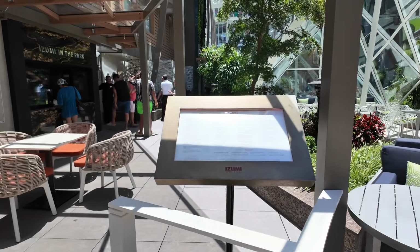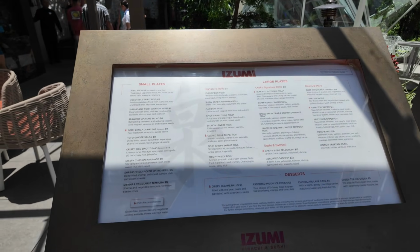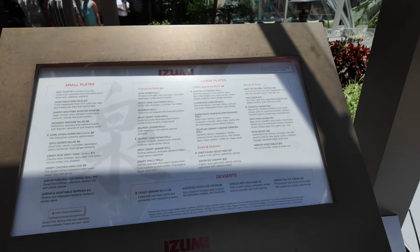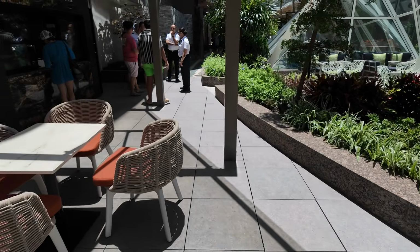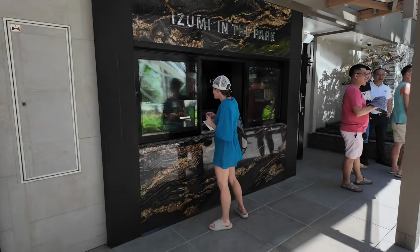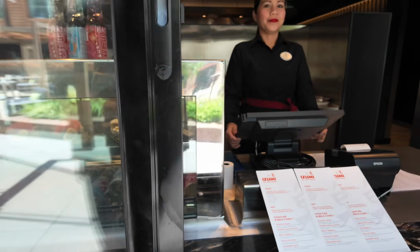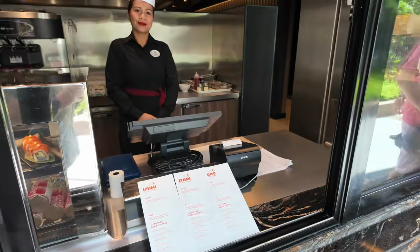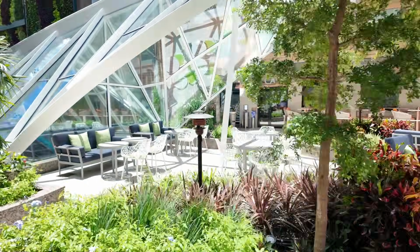Here's a quick peek at the Azumi menu. Not sure that we can see that very well, but the typical Azumi menu that you see on other Royal Caribbean ships. But like I said, the unique feature is a little grab-and-go sushi. You can just come to the window and you can get sushi here, which is very nice. All right, we'll continue.